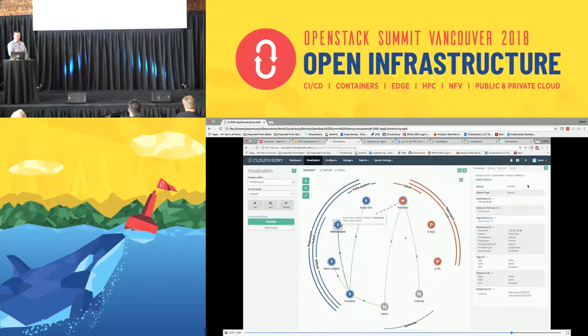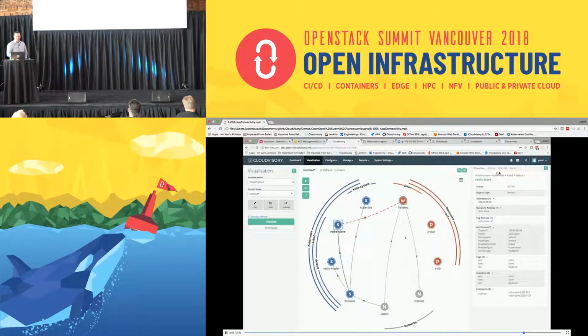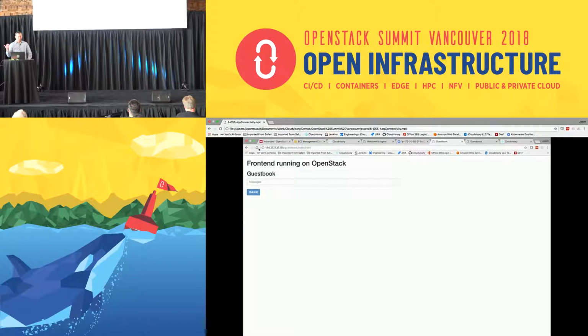All right, now just to show you the other end, in the Redis slave, if we look at the tag policies here, we've added OpenStack inbound 6379 on the Redis slave, and then it'll be the same thing on the master. So if we go back to our application now and I do a refresh, you're going to see that it's now able to read the guest book.